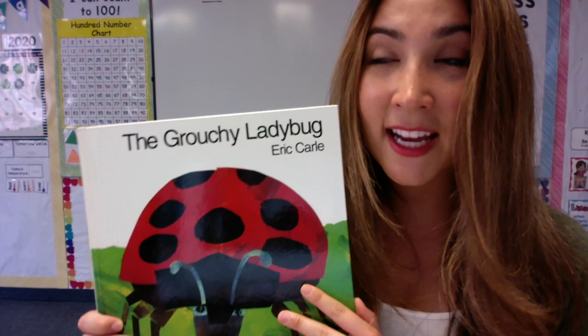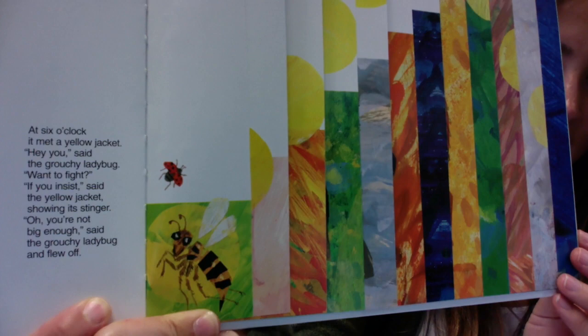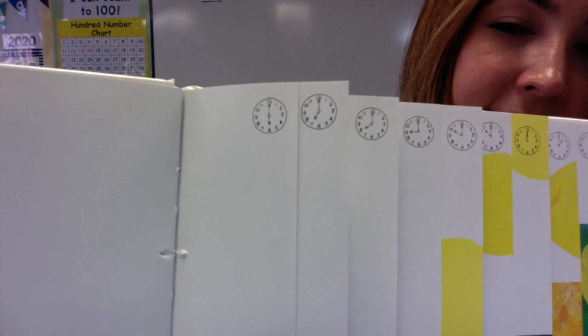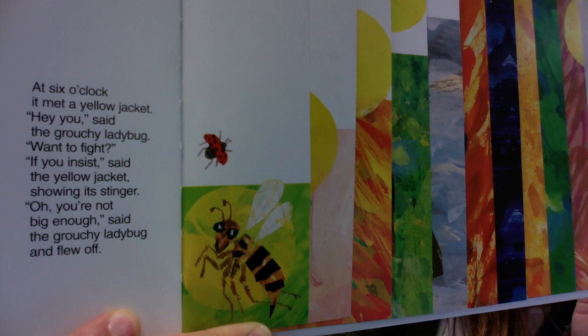All right, well, the first insect it found was a bee, the yellow jacket. Okay, so hold on before you pause it. You gotta look at the time. It met the yellow jacket at 6 o'clock. So there's a short arrow to the 6, okay? That's what you would draw if you want to do the yellow jacket. All right, go ahead and pause it if you want to do the yellow jacket at 6 o'clock. Go!